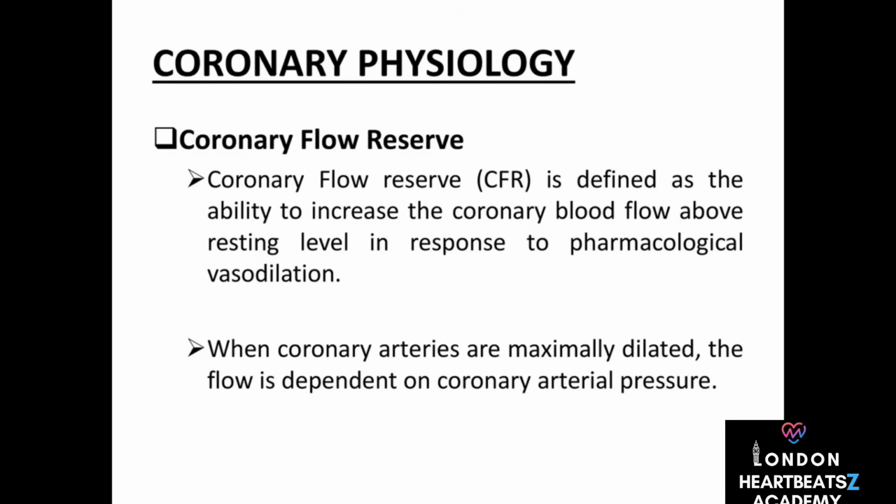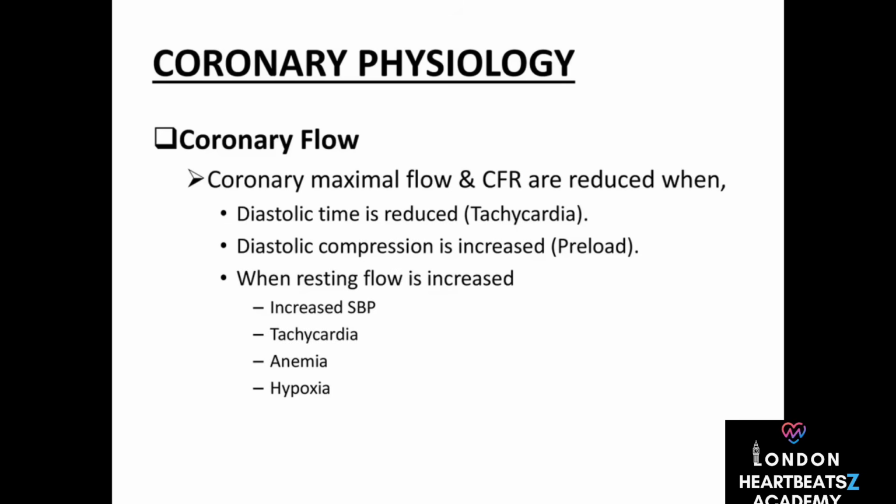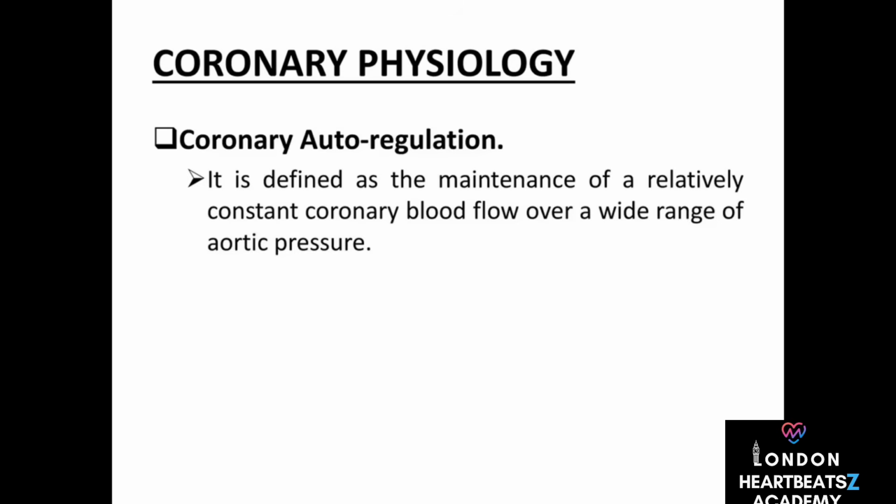I'm starting to realize how dynamic and responsive the whole system is. It's not just static pipes. It's a living system that constantly adapts. Exactly, and this ability to adapt is key for the heart's health. But it's not a simple on-off switch. There are multiple things that regulate coronary blood flow: the heart's own mechanisms, the nervous system, and even signaling molecules from the cells lining the blood vessels.